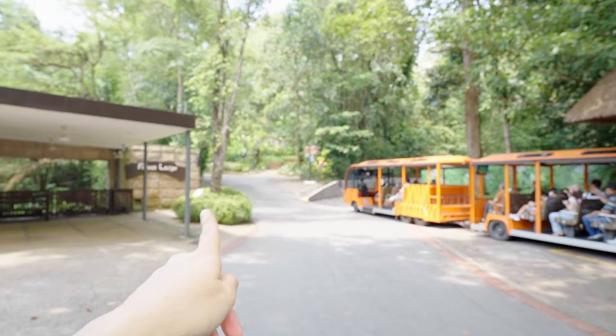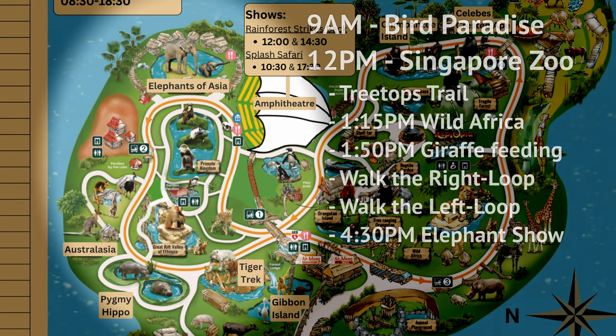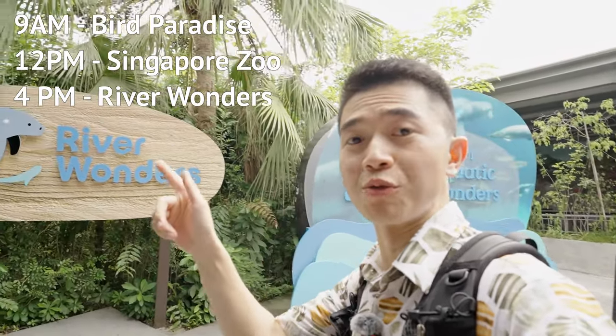Stick to the left of the Forest Lodge, starting from the Tiger Trek. This should allow you to catch the 4:30 elephant show. After the elephant show, exit the Singapore Zoo and we're going straight to River Wonders.